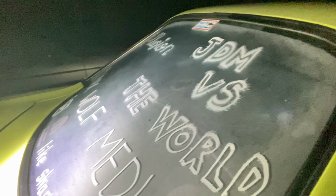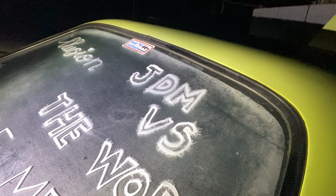I'm Max Wolf, and tonight we're going over to Cobham Services for a meet I haven't done before, JDM versus the World. It is very cold tonight, as you can see. The writing on the rear screen is already completely frozen up. It's going to be an interesting night. We'll see how it goes.